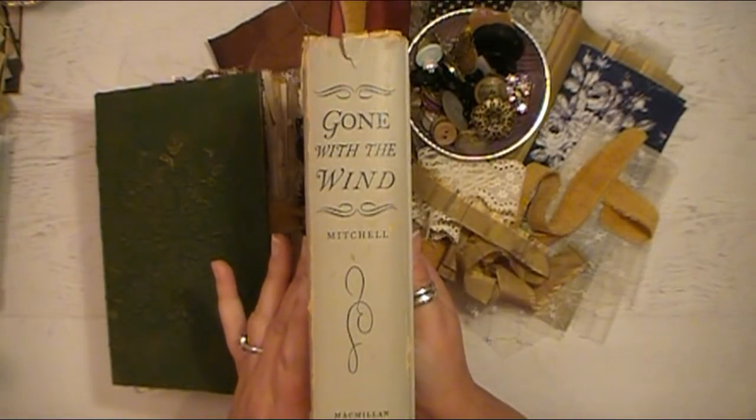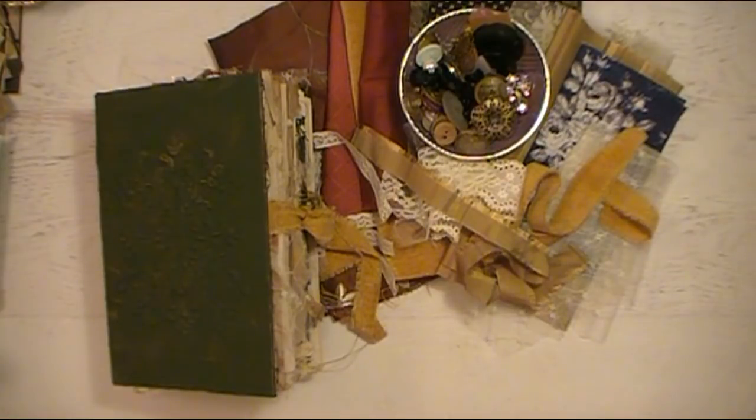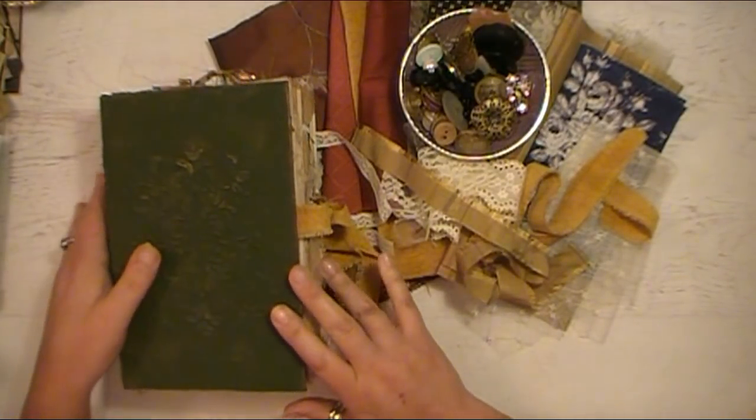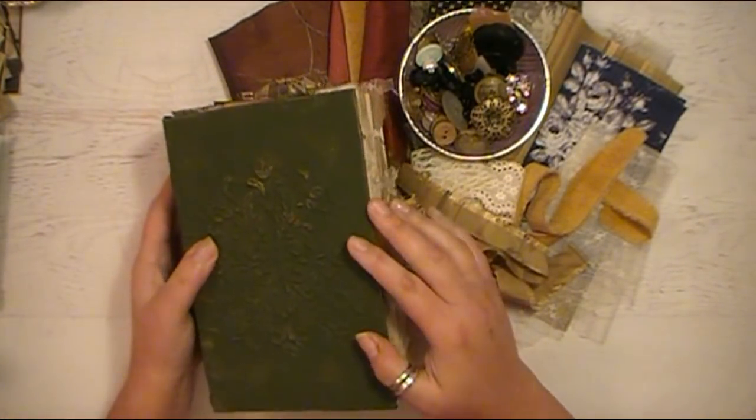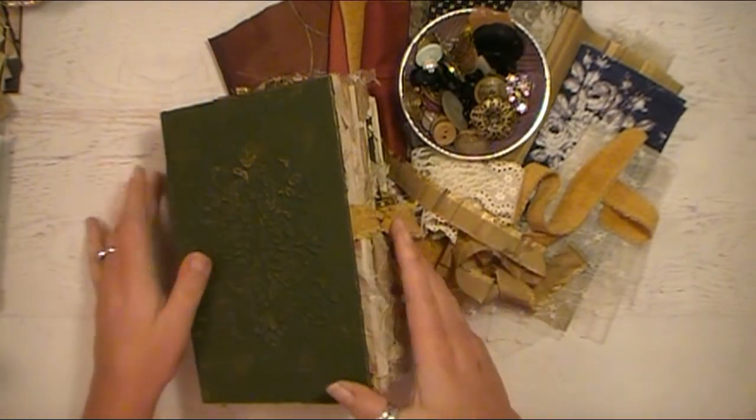But this is the name of the book that I'm doing my tome off of. So I don't have the title plate on here yet because I'm still kind of working out how I want that to look. Normally I just have an ornate frame on here, but I'm going to look for something a little bit different because this is a very special tome for me.